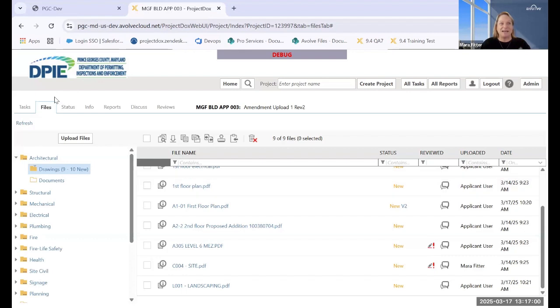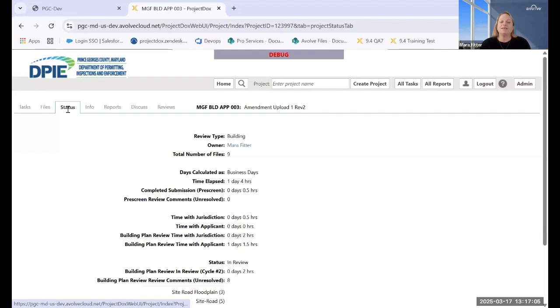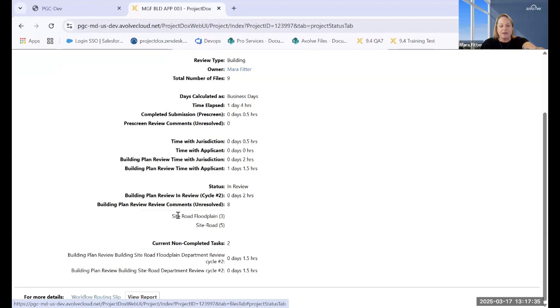We're going to come back and spend plenty of time on the Files tab, don't worry. Just to bop through the rest of these tabs, we have a Status tab. The Status tab updates in real time, and it will give a lot of information to both you as well as the applicant on where we are with the task, who owns the task currently. So as I mentioned, this project is in review and it's at cycle 2. And we can see here that there are 2 groups that have been assigned tasks.